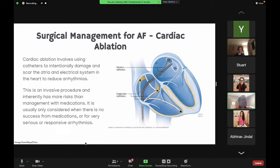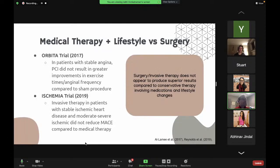So as I continue to play musical chairs with my colleague, I'm going to pass it back to Aditi, who's going to provide a wrap-up of surgery, and then I'm going to introduce the conversation of alcohol and how it affects your heart.